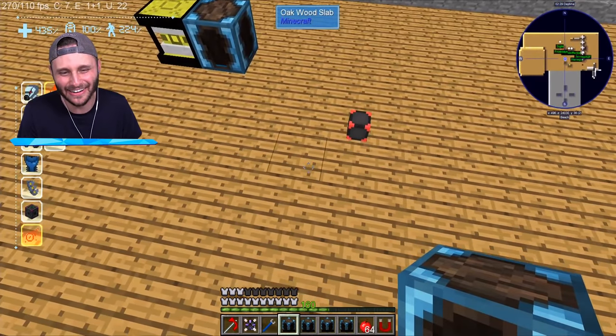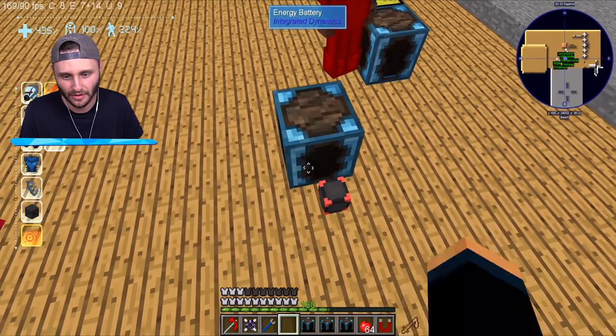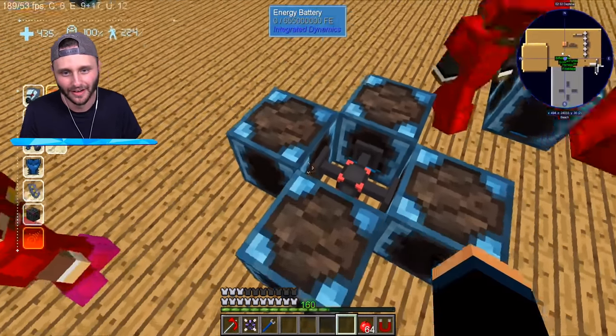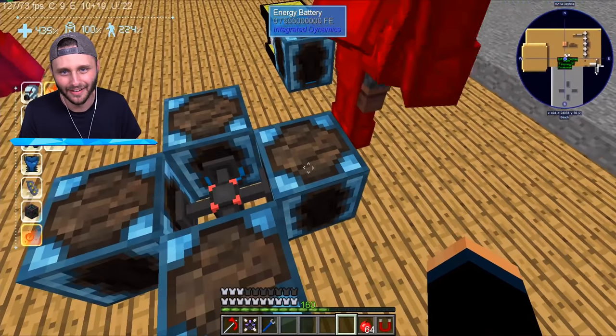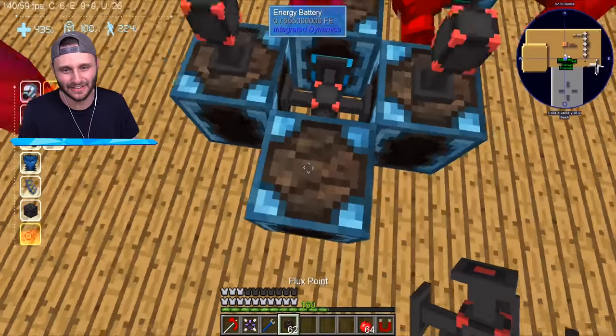Hold on, I want to see what happens if you put 4 batteries around this one node. It's gonna be ridiculous. Here we go. Do it. Oh, it does one at a time. Oh, okay. Let's see what happens when we do this.